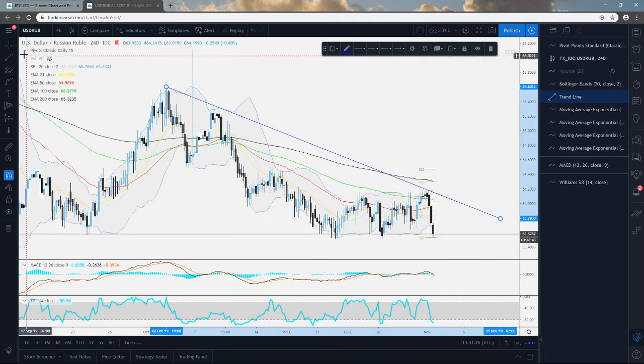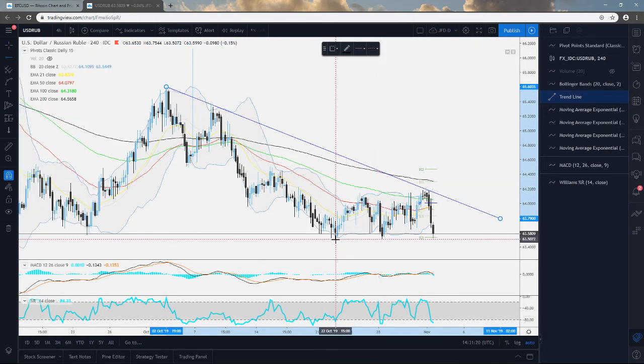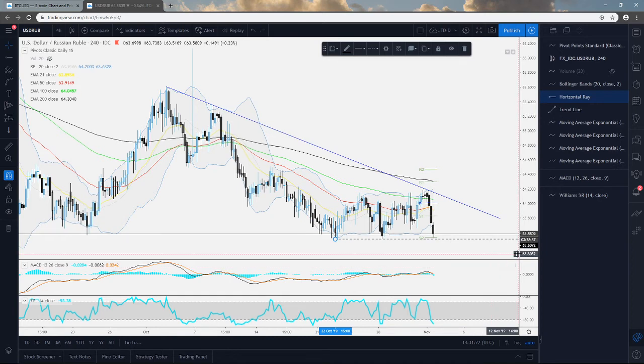The only thing is the big question here: will this actually break the key area of support around here near the 63.50 territory? If it breaks but is still not able to close a daily candle below this, then this could be a nice false breakout, and we may see the pair reversing back to the upside and maybe going for another test of this downside line.